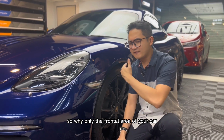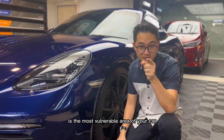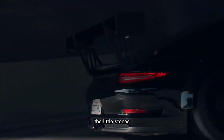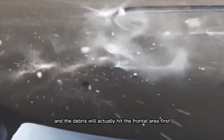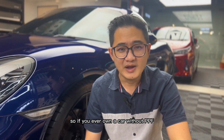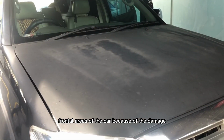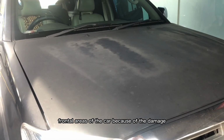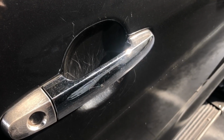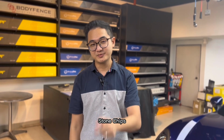So why only the frontal area of your car? Because the frontal area is the most vulnerable area of your car. When you're driving on the highway, the little stones and debris will hit the frontal area first. So if you ever owned a car without PPF, remember those days where you had to deal with the ugly frontal area of your car because of the damage? Those days are over. With full frontal PPF, never again will you have to worry about these stone chips.